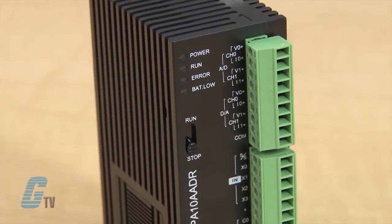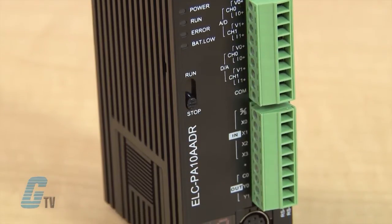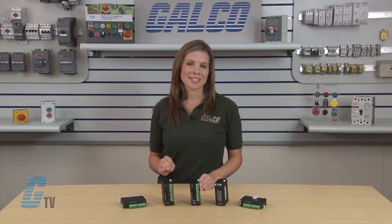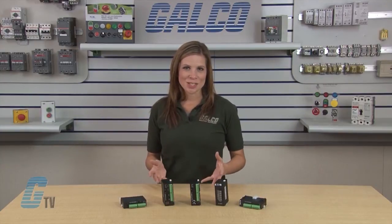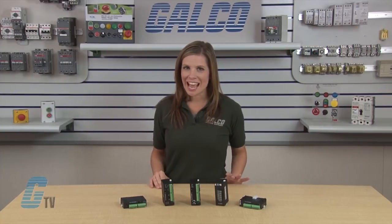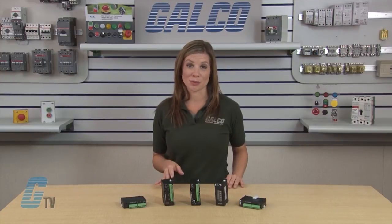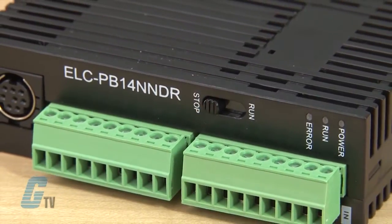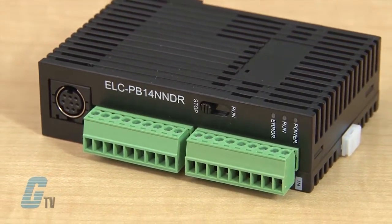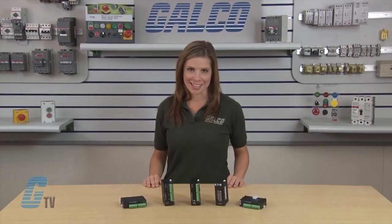While the ELCs are perfectly suited for a diverse mix of small applications of less than 40 IOs, they can also expand to hundreds of IO points when needed. These controllers are modular with a wide range of digital, analog, thermocouple, RTD, and even motion expansion modules. Despite the small footprint, which can be as little as 1 inch, these controllers can perform like much larger PLCs.